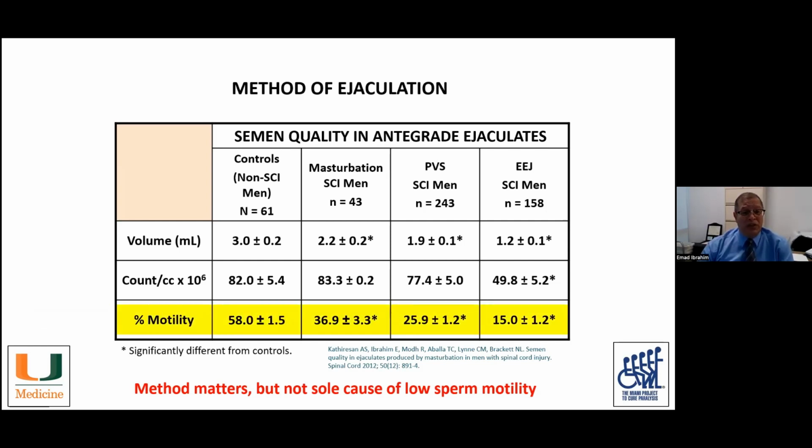As you can see from this, the best motility was, of course, for controls, followed by masturbation, PVS and EEJ. But if you look here, there is not a difference that would move them to the normal WHO criteria for percent motility; they're still lower. So the method doesn't make that much of a difference. We assume that masturbation would give you levels that are close to the controls, but it's not the case. The differences are still higher with masturbation, but it does not reach the level of the controls.